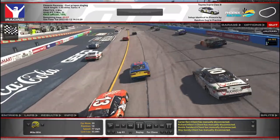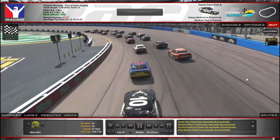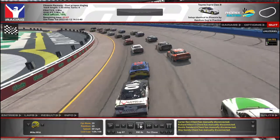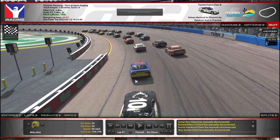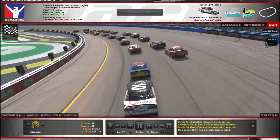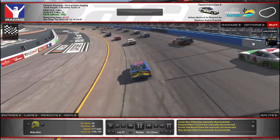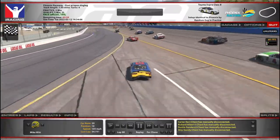Just checking up on the caution. It's pretty far back on the start. What is the 10 doing, man? That's the second time he's run into someone on a restart. To be fair, the 20 is way far back for no reason. But also, don't just run into the back of him. I assume the 10 sees the leader go. That's why he jabs the throttle, but... yeah. 20's gotta restart better, 10's gotta not run into the back of people.